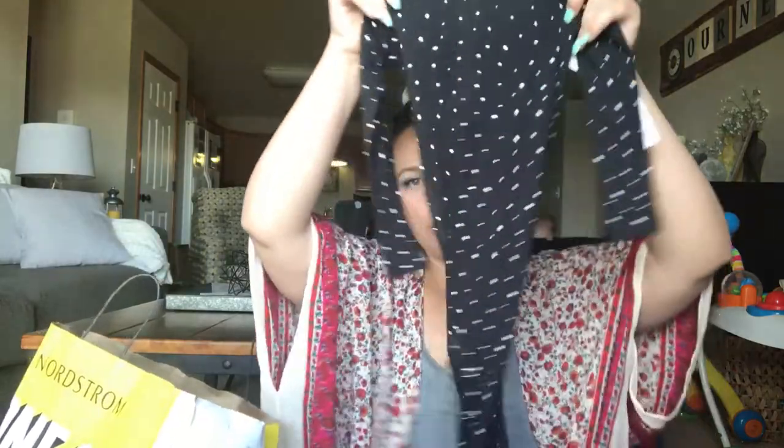I got this all black one with the white polka dots. It has button snaps. These are pretty pricey, but these actually last. They're very stretchy. They last him a few months. I want to say they're like $29 though.